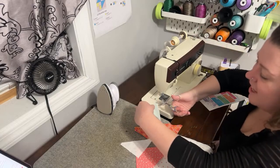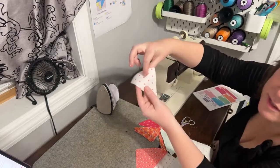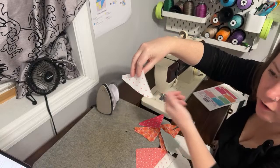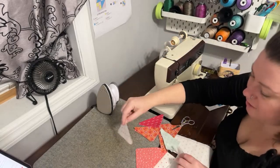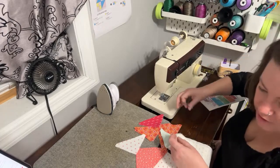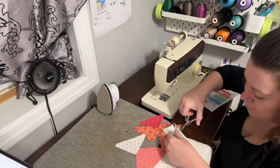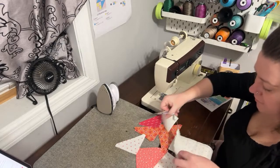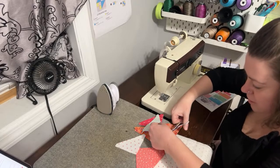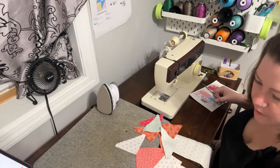Oh, the blocks, yeah, so all of these pieces are die cut. So the endings are kind of cut off. And I don't trim anything. It does say the measurements that the blocks should finish at, and I never trim down my blocks. As long as I have the same seam allowance, as long as that's consistent, my quilts have always come together very nicely.